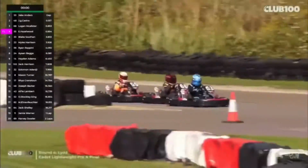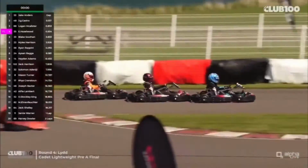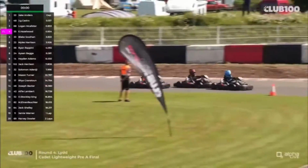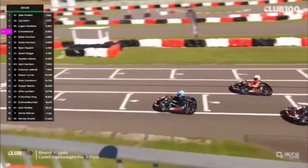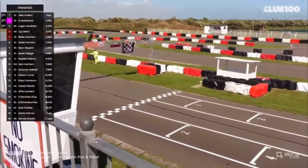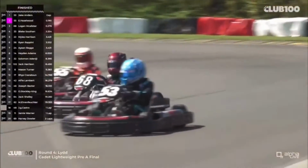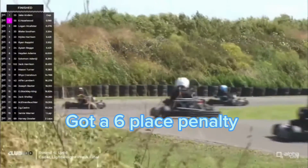Remember that Hazelwood, the third in this queue, has a penalty hanging over him. Jake Anders may get a penalty for what happened there with Gabriel Castro. He goes defensive through the final corner. Can McAllister tuck underneath? No, but Hazelwood can towards the line. And it's Anders and Hazelwood first and second on the road. Lovely drive there from the back of the grid for Adenergy. Jack Harrison rounds out your top 10. Then it's Mason Turner, Reese Cranston.